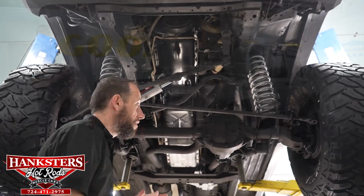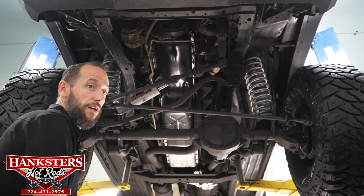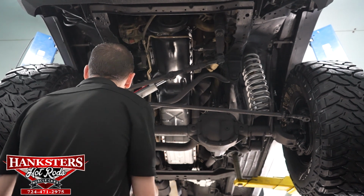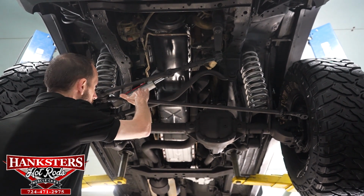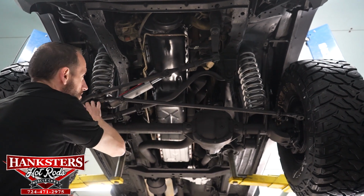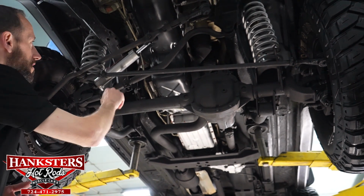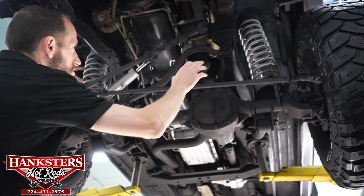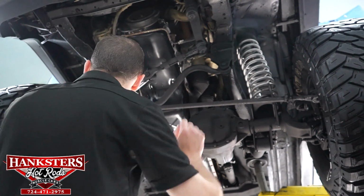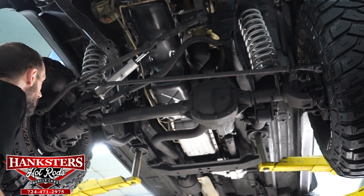Hey guys, we got our 2000 Cherokee up in the air here. We're going to go through the undercarriage components. Starting at the front here, we do have a Rough Country steering stabilizer. We got Rough Country shocks, front and rear, so Rough Country shocks all around, and then the Rough Country steering stabilizer here in the front. We also have different coil springs here. We have disc brakes in the front, drum brakes in the back.